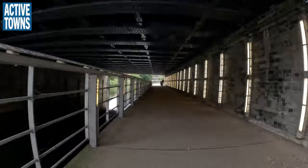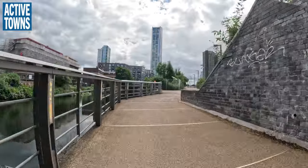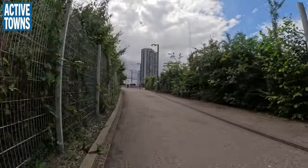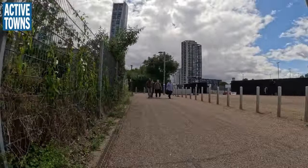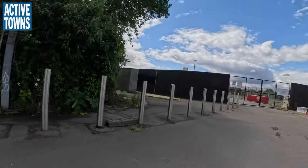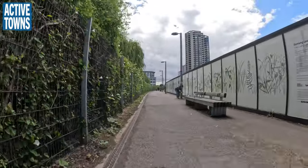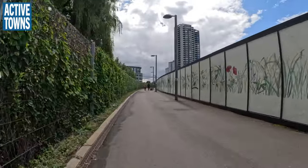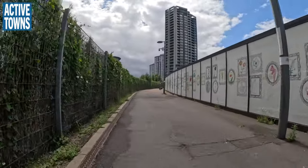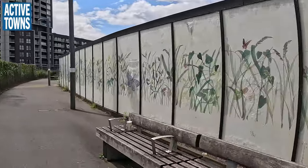This is the direction that I'm being guided. And again, quite pleasant. Looks like this might be some sort of a construction wall or a barrier wall of some sort. They've obviously beautified it with some murals.